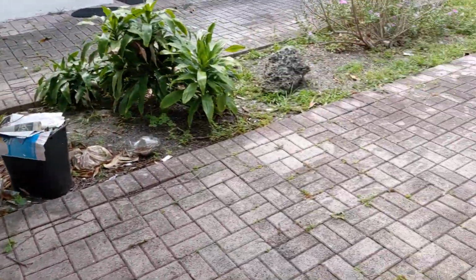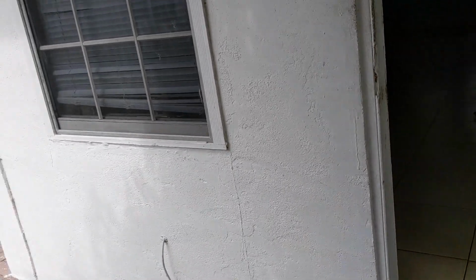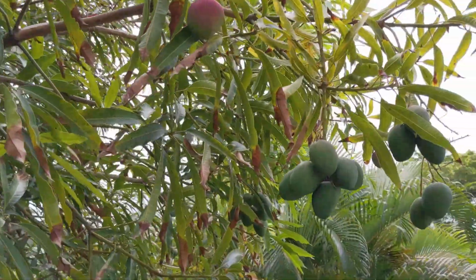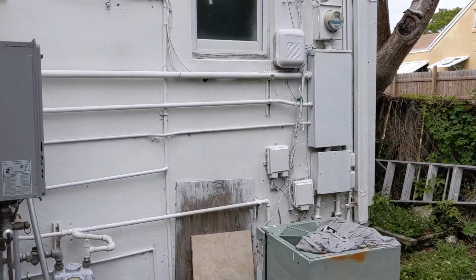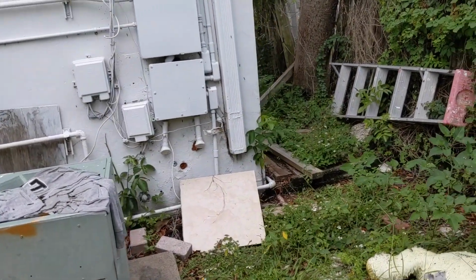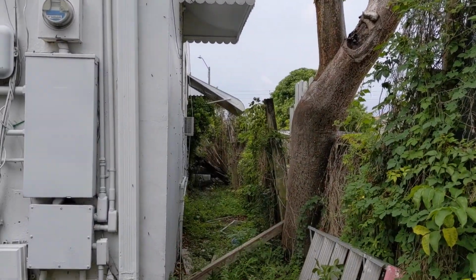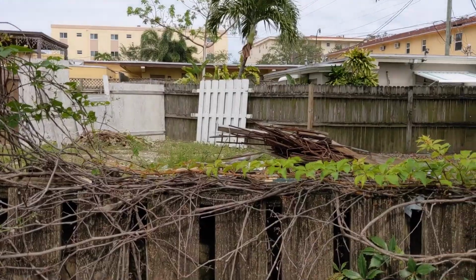But they're asking for about $150,000 per existing unit, which I think is on the high side. I'm not sure how much value they're giving to the ability to add lots. Gas meters coming in. So it seems that there's only 2 gas meters. And then there's this lot, which I don't know who it belongs to.